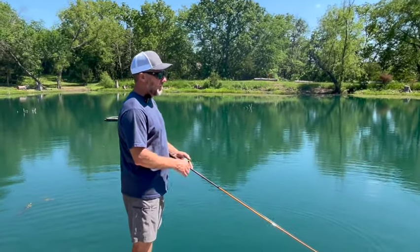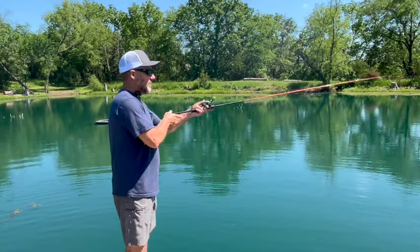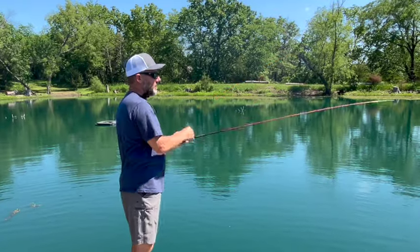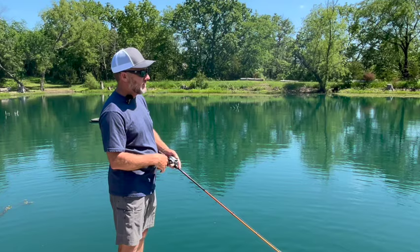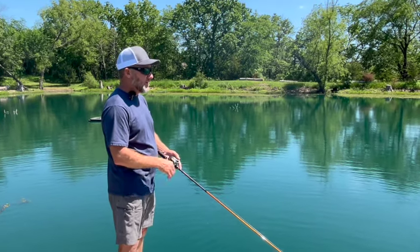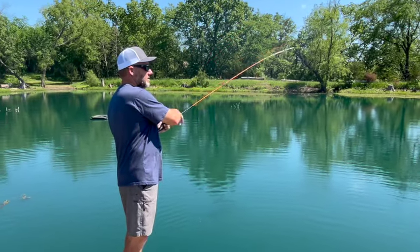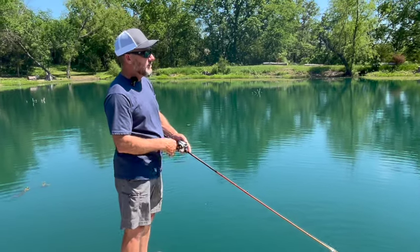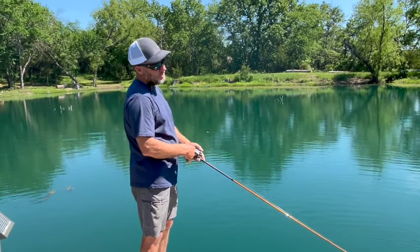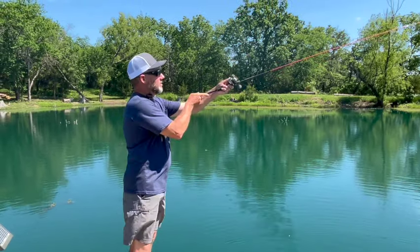So part of my tournament prep is I'm down here putting baits together that I may be throwing at the next event. Not so much to catch fish, but just feeling certain baits or combinations of baits or trailers, color combinations, what they look like and what they feel like. If they feel good to me, then I'll use them some more. And if I catch some fish on them, that's even a bonus.